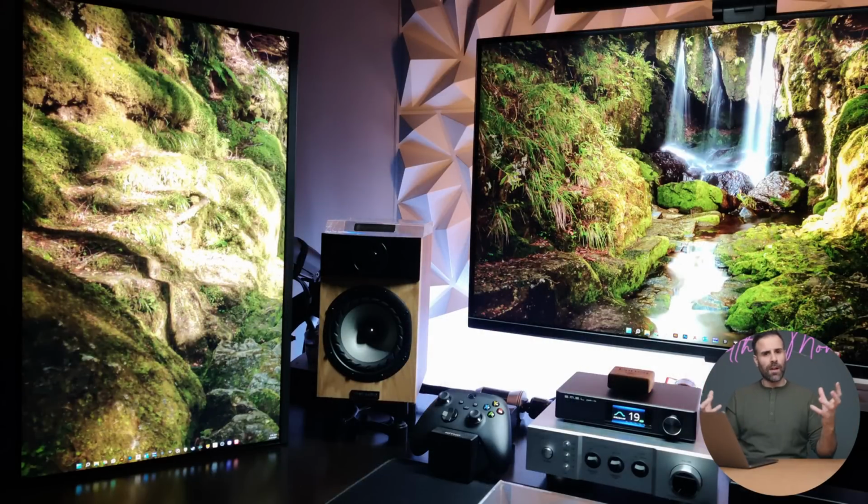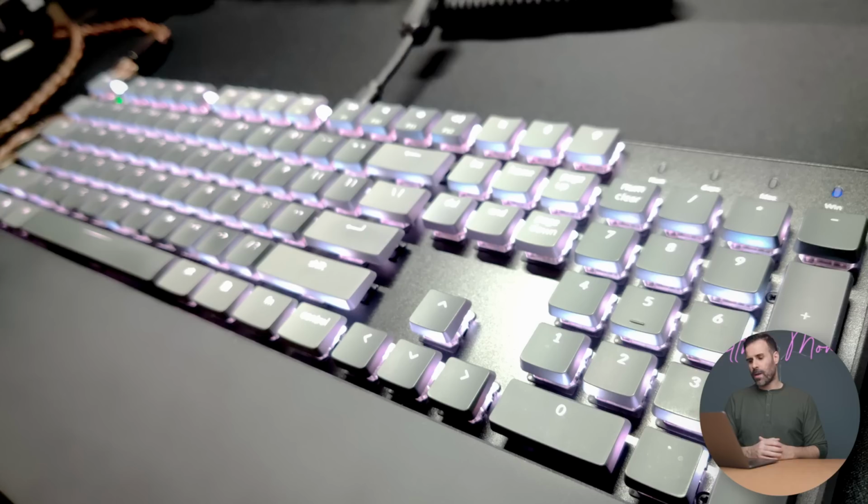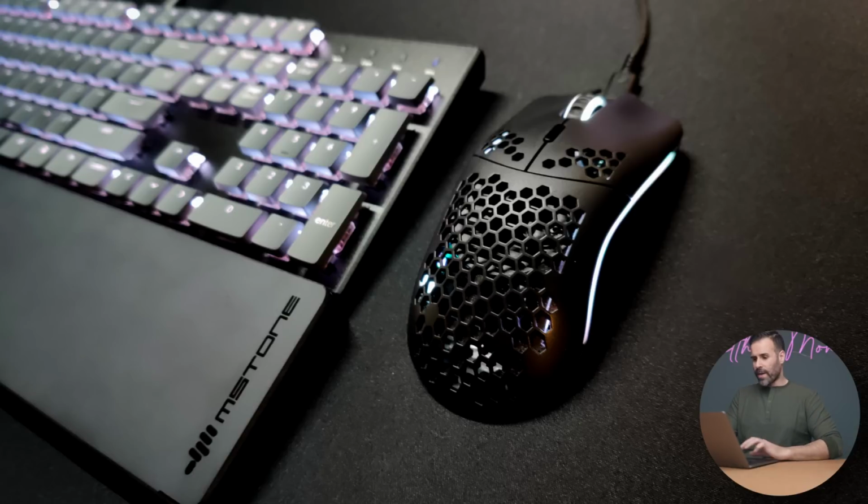Now personally, I would have loved these devices to be closer to each other, because every time you have to look at the second monitor or the other monitor on the right-hand side, you gotta strain your body. You gotta turn your neck every single time. And if you're doing that constantly, day in, day out, that really can't be good for your posture. Now he is using a Keychron K1, and we have a Glorious O gaming mouse.